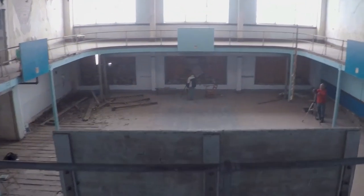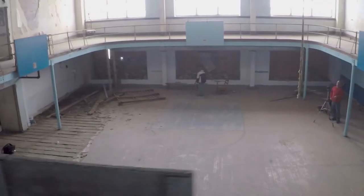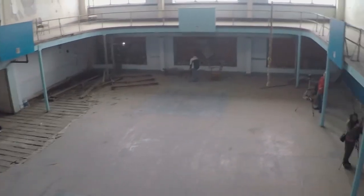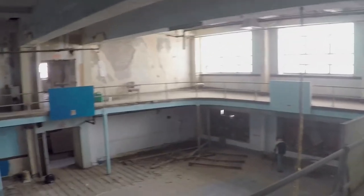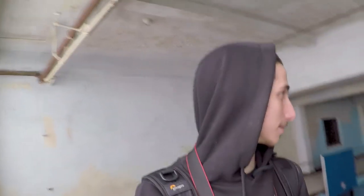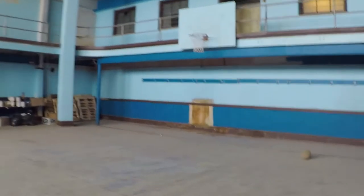Down here, you can feel an immediate temperature drop. It just got so cold down here. Oh man. This place is crazy. I've never been inside of an abandoned gym before, so this is my first. And this is actually really cool. Oh man, this place is awesome, dude.